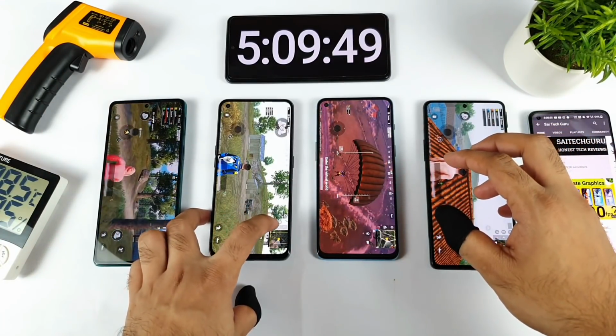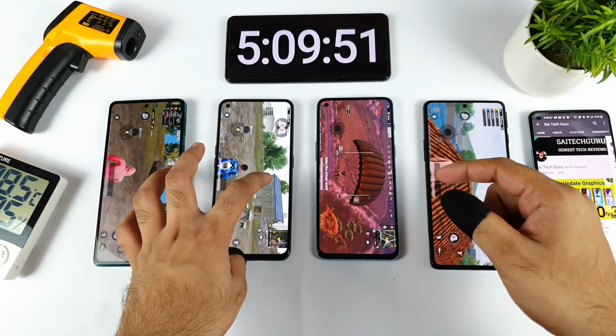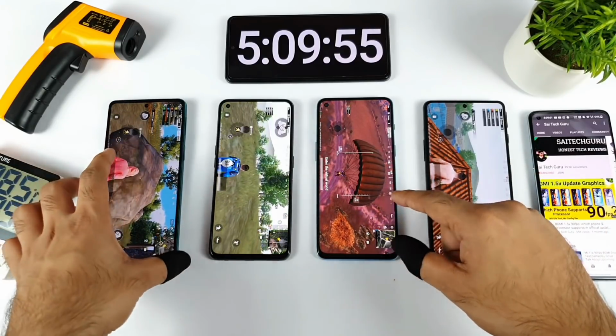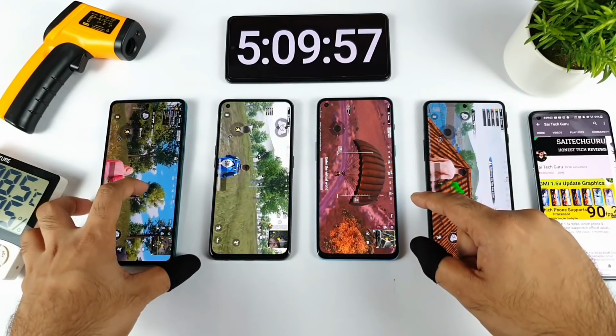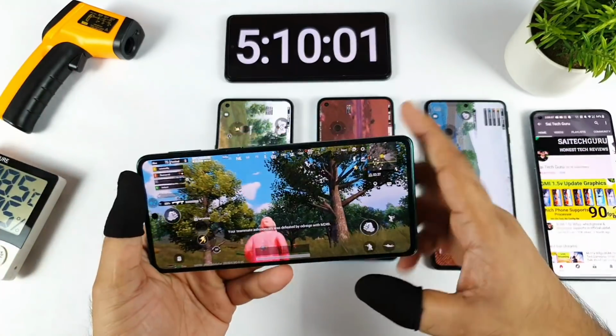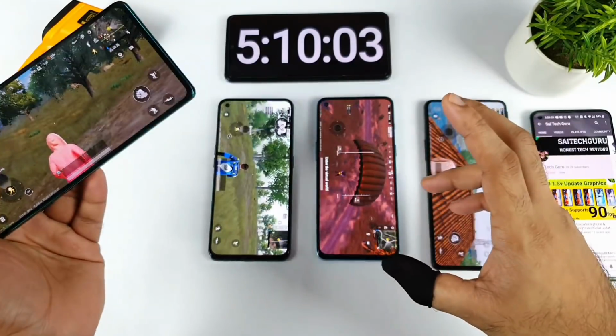So I'm going to be back after maybe close to 6 hours of time. Let's see whether the Moto Edge 20 will be lasting that much time or not. So overall, I think till now it was a really impressive score by the Moto Edge 20. I would say definitely, friends, playing non-stop continuously using this, it was really good.